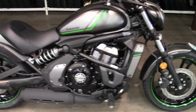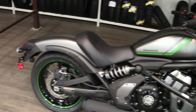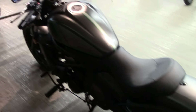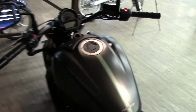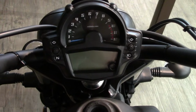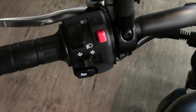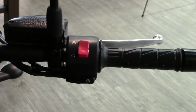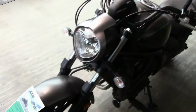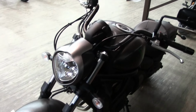I like this ride. This looks pretty sweet. I love the design. Color scheme is awesome. Love the hints of green. It's very cool. And again, it's another Kawasaki, so you know what you're buying. And there's the display. Very cool. Neat. Love the headlight on this too, it looks really cool.